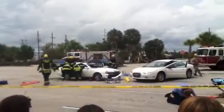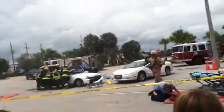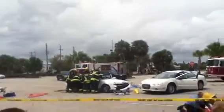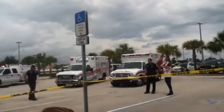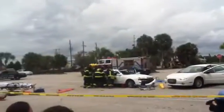Next thing they're going to do is attempt to take off that front door, and after that will be to remove the roof of the car. Removing the roof gives them access to be able to treat the patient, be able to assess the severity of her injuries, and then be able to remove the patient from the car. The difference with extrication is we're not taking the patient out of the car, we're removing the car from around the patient. So again, this is not going to be a very fast evolution.